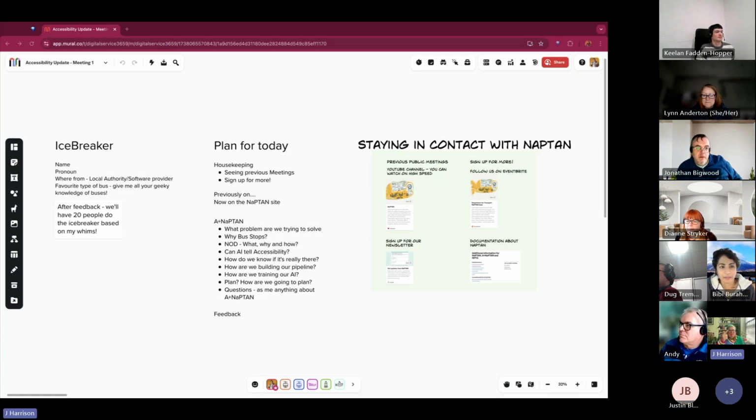So the next person up is Keelan. Hello, I'm Keelan, pronouns he, him. I work for a company called Q Routes. We do route planning for home to school transport. So NaPTAN is somewhat on the periphery of what we do, but I'm particularly interested in accessibility information because a lot of the home to school transport we plan is for kids with needs that might be physical or indeed other kinds of special educational needs and disabilities.